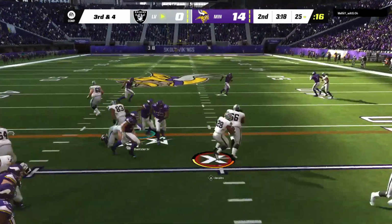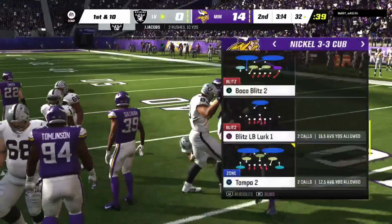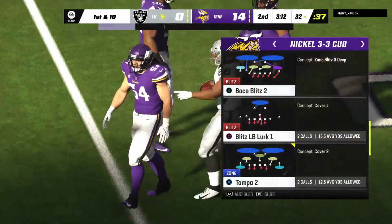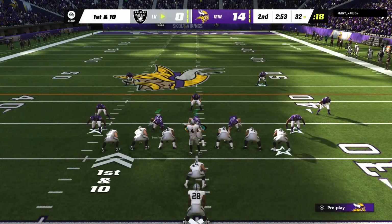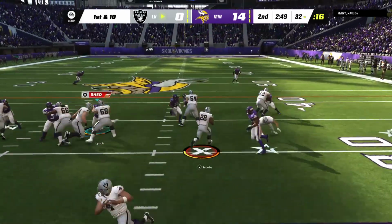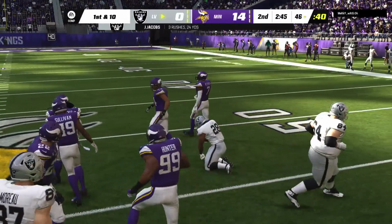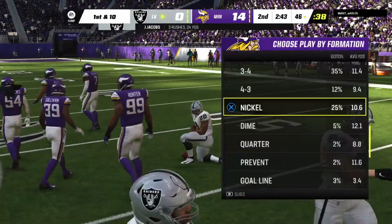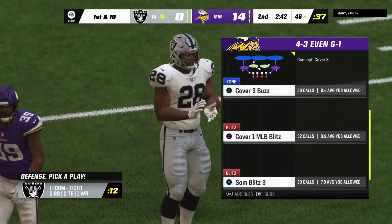On 3rd down, here comes Jacobs. And he gets it to the 32. Good enough for a first down. Call it a gain of 7, and it gets him a new set of downs. From the 32 now, here's 1st and 10. They'll stay on the ground with Jacobs. And able to get this one across the 45 before he's brought down. 14 yards is the pickup there and a Raider first.